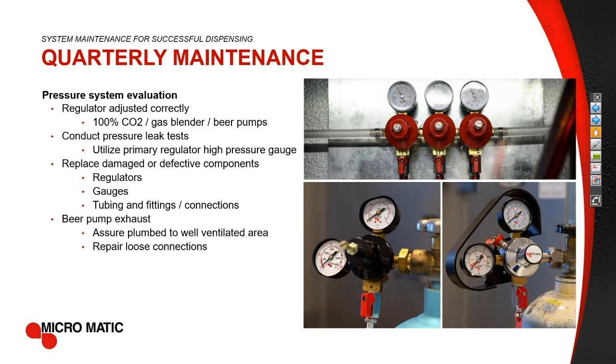Any damaged gauges or defective components, these regulators, boy, they just get beat to death out there. When people are changing tanks, they do get banged around and bumped. I see the gauges smashed and broken all the time. Very common. They can be replaced. You can get a new gauge or you can get a whole new regulator. But again, if we have no gas or the wrong gas, we can definitely affect the beer carbonation and the quality of it as well.